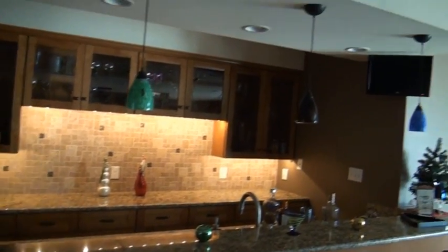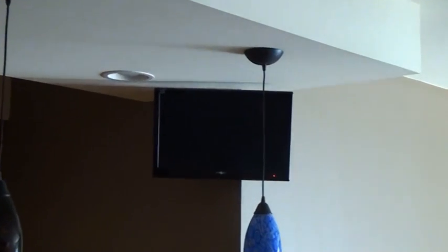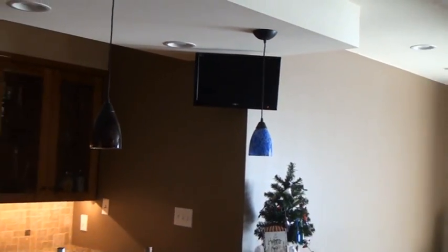And we do have another little plasma television up there that we installed. He's got satellite TV here, and he wanted to watch 2 different games at once. He's got one on at the bar, and then he's got one over there at the home theater wall going.